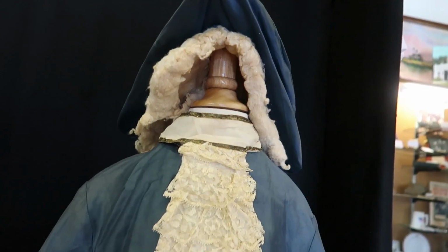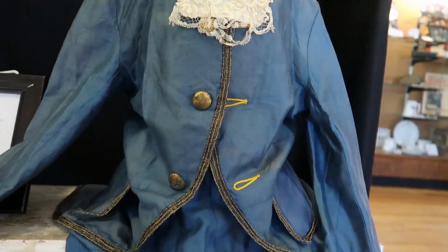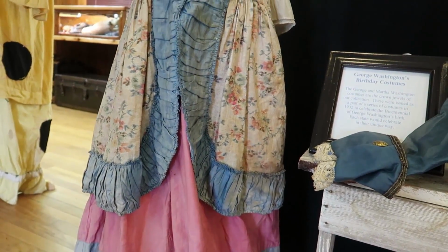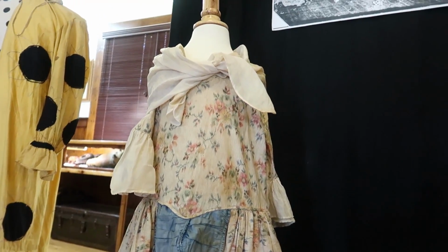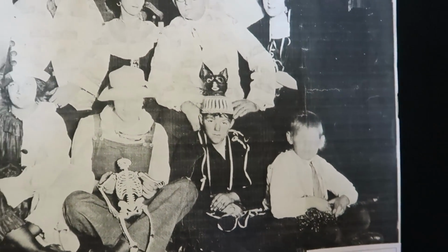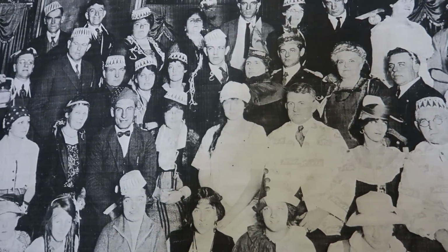Oh yeah. So they said that the person that built this museum, his name is Frank Evans. These are all from his family's costume collection. So you can see these are George and Martha Washington costumes. And then here is a picture of the family right there from 1917. Oh, they're wearing the clown costumes.